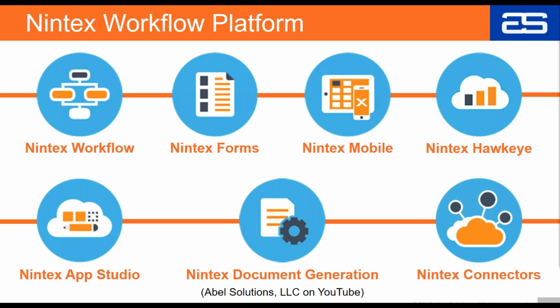And then finally, we've got several Nintex connectors, which allow for seamless integration to other cloud-based applications that your organization may be using, essentially allowing you to create workflows without boundaries.